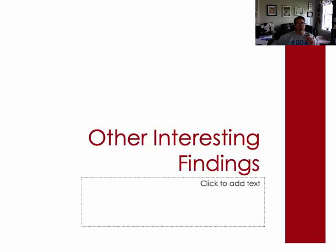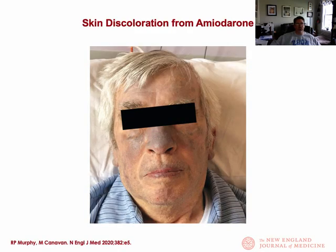All right, I have a couple of other interesting findings to show you here. One of them is this one. This is the classic blue man syndrome from amiodarone. And we used to see this a ton when we were using amiodarone at high doses for extended periods of time. Amiodarone does not stay in the blood very long. It gets leached up by the tissues in the body. And one of the side effects of that is that it can make your skin blue.